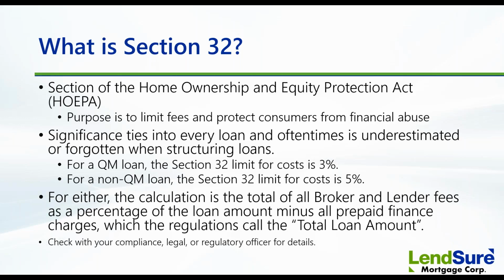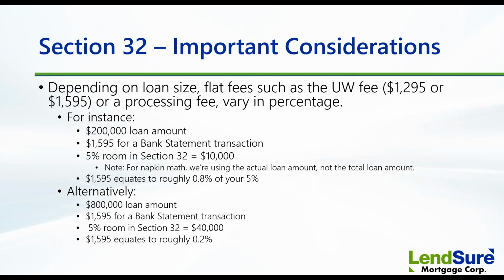So what that's referred to is the total loan amount. When we look at Section 32, we're not using, as in the previous example, $459,000 for the loan amount. We're using a specific different total loan amount after finance costs. If you want more details on that, I would absolutely check with your compliance, legal, or regulatory officer for more details. But let's take into a couple of those, as I mentioned, considerations.